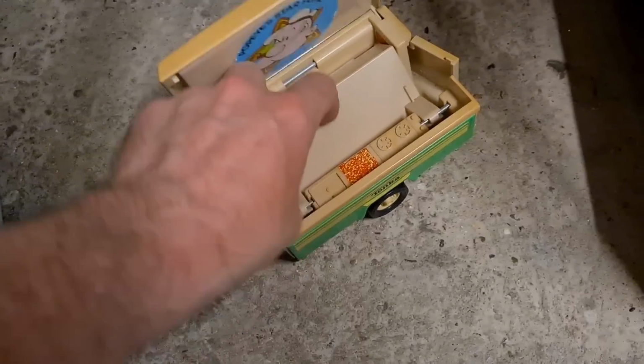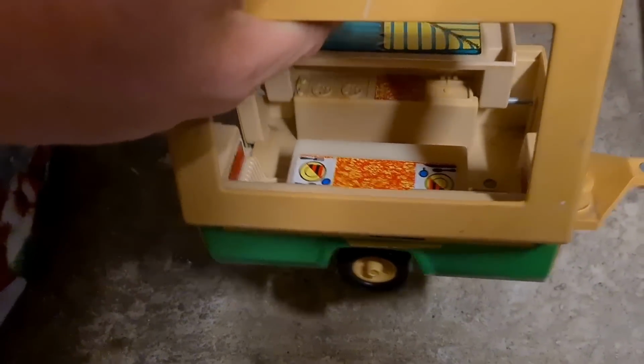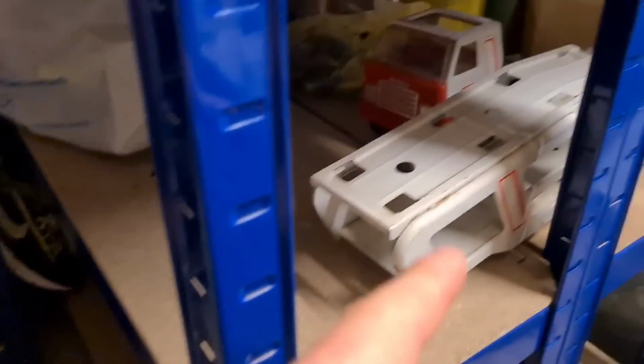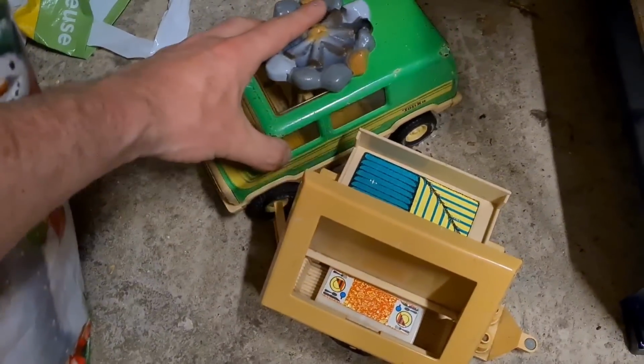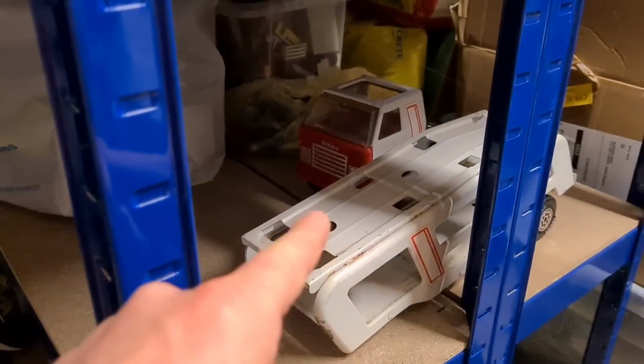Folds out, and it's like a little mini camping set. Bed on top, little table in there. Got a free Popeye sticker on there too. Can't remember what I paid for these, but I bought that car transporter with it as well, and another little vehicle. This one has gone for £18.50 plus postage, so that is definitely all my money back, probably into profit. Just want that one to shift now.